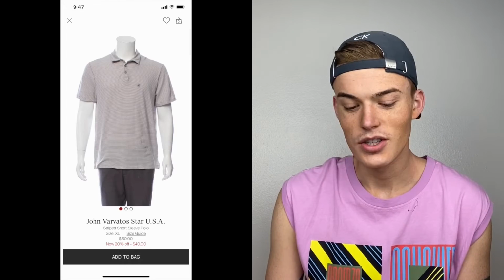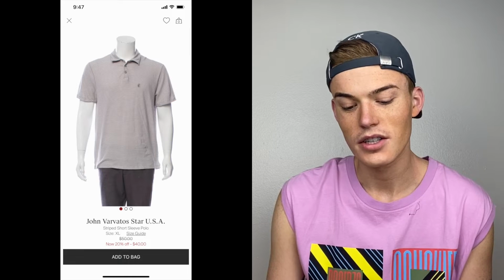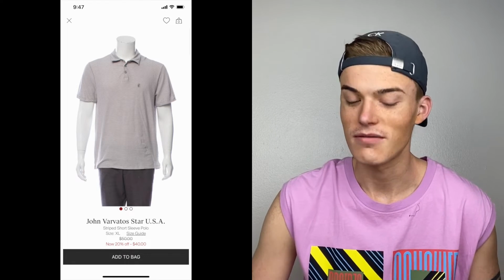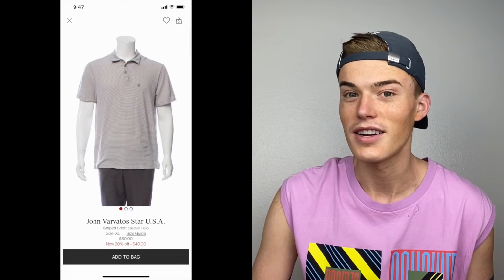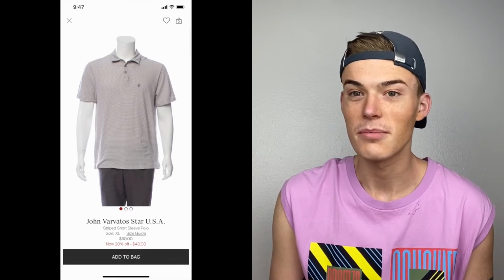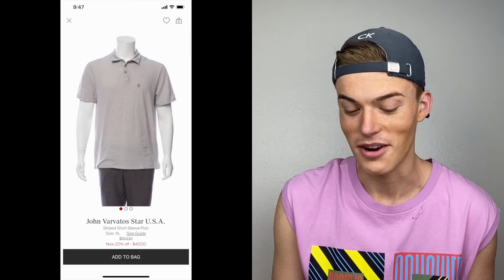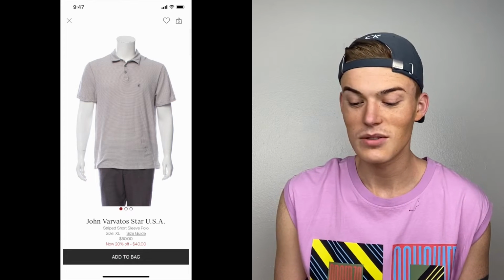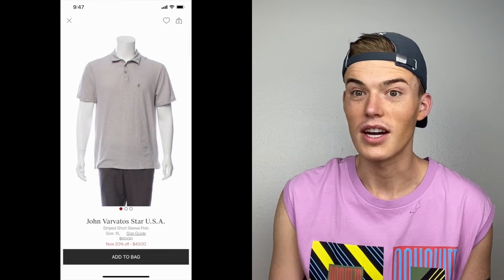I don't know. John Varvatos Star USA striped short sleeve polo. For some reason, every time I read John Varvatos, I want to say it wrong. I don't know. It must be the Debbie in me, my mother, because she says everything wrong, but I always am so tempted to say that. This they priced at $50, and it was a bins find, so I will take that.